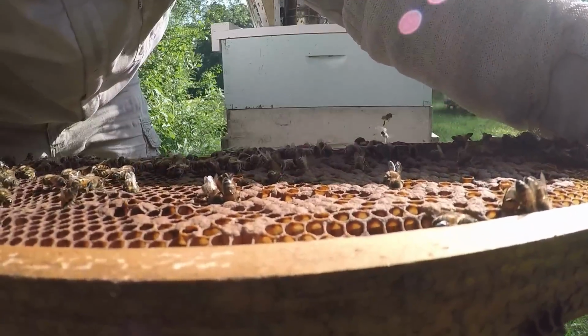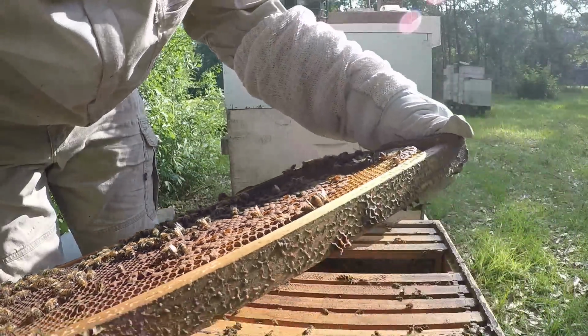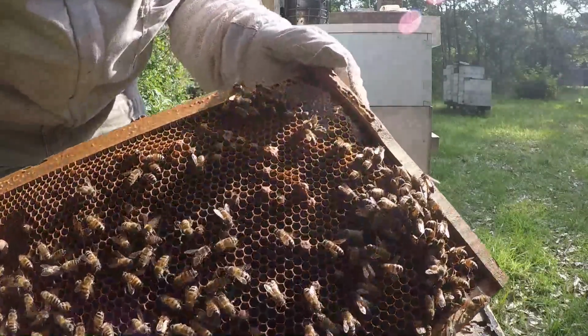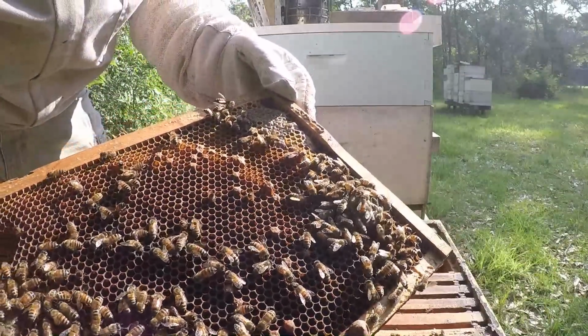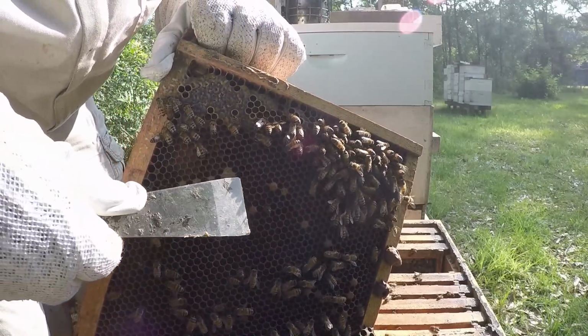I don't know if I can do it with the camera like that. It's not flat. And even if that was flat, that's awful. But it's loaded, and that's where it's just full of, I mean, full of larvae. Cell after cell after cell. But what you can't see in the camera is the textures. All this is raised up.